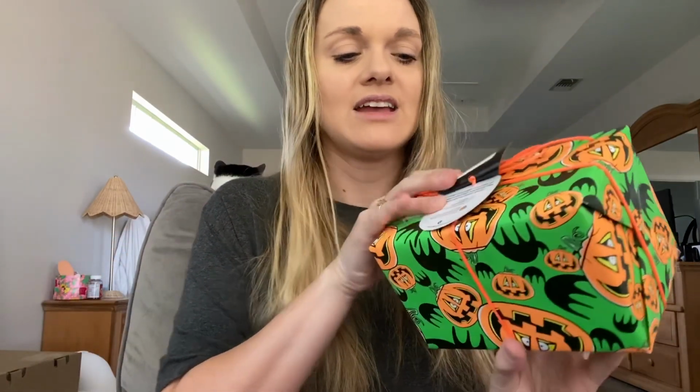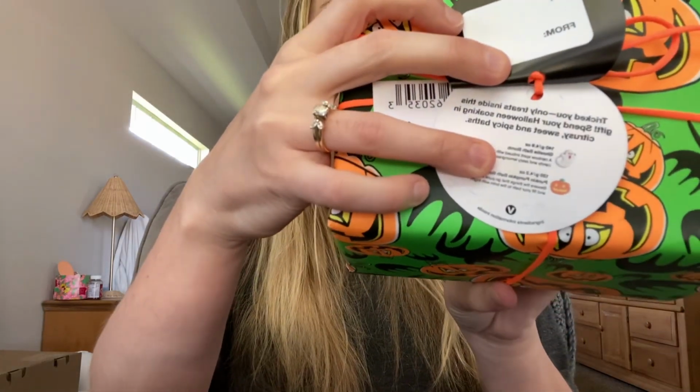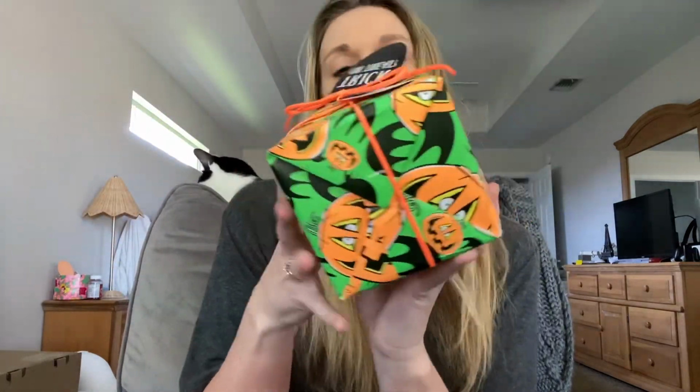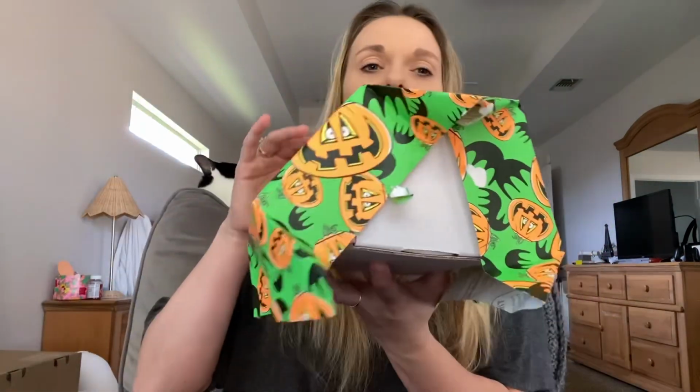But yes, so it has a little to and from, so you could give it as a gift. But it has a little ghosty and a pumpkin inside, which is so cute. And technically, I guess that's kind of like what's on the package, this little ghost pumpkin. So kind of gave you a clue before you even opened it what you were going to get. So let's just go on ahead and pop this open.